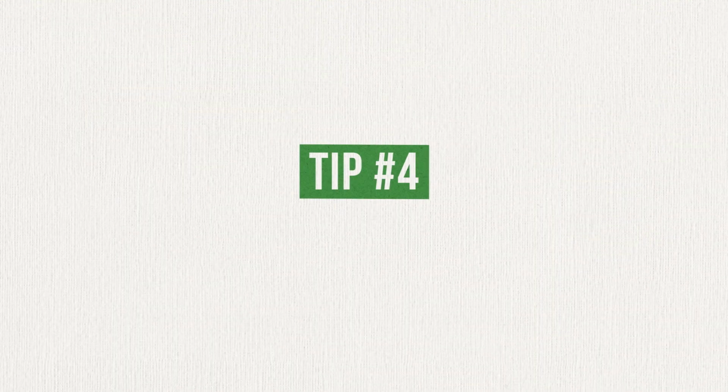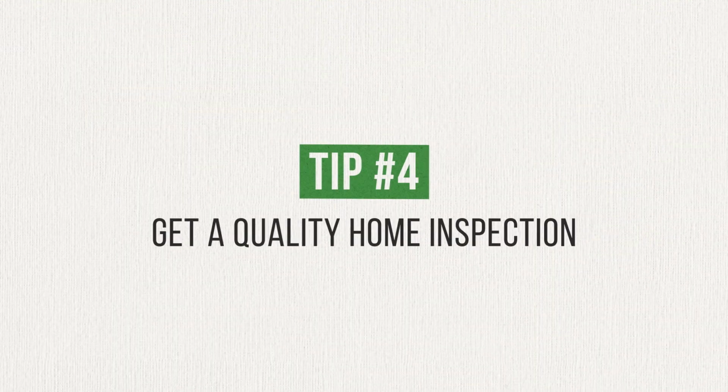Tip number 4 is making sure you get a quality home inspection. After you put in your offer and it gets accepted, you have the opportunity to have an inspection done. We're talking about someone who has thousands of hours of training, who looks at homes and identifies potential problems all day, every day. That person will come in, inspect the property top to bottom, and give you a report that states every concern he or she has with the home.